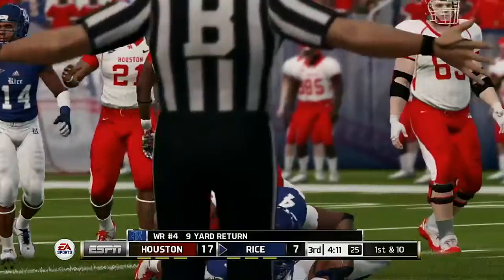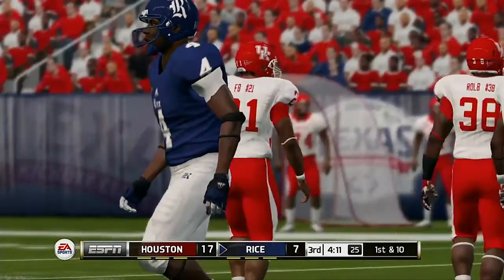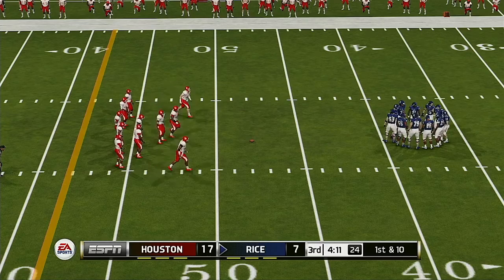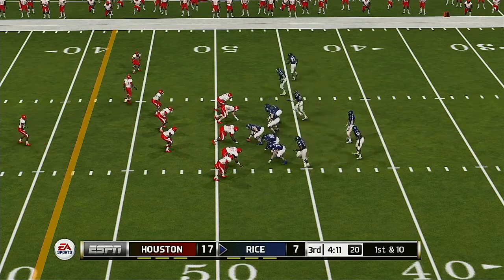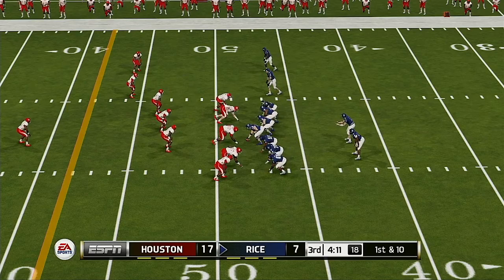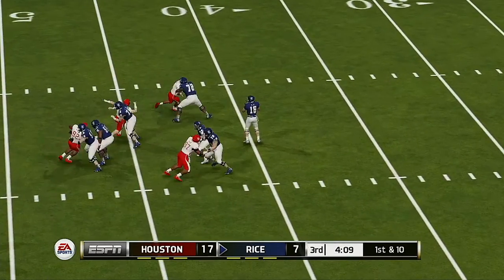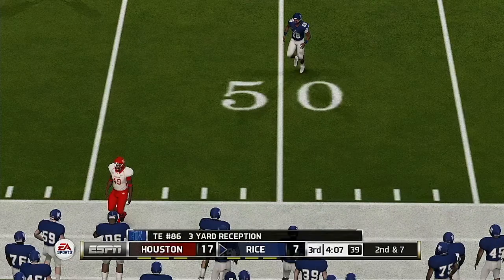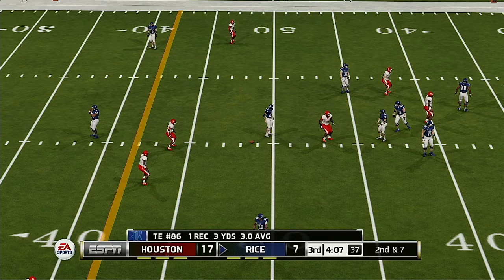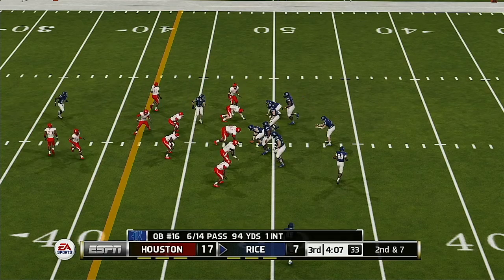It to the 48-yard line. There's got to be some sense of urgency to this offense right now. They don't have the luxury of wasting drives if they want to get back in the game. He steps out at the 49-yard line. That'll make it 7-7.